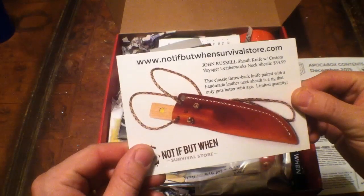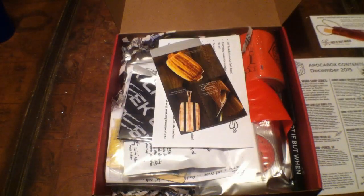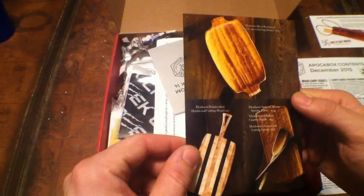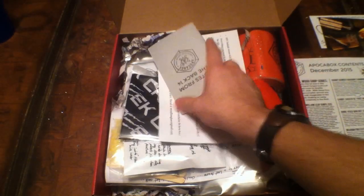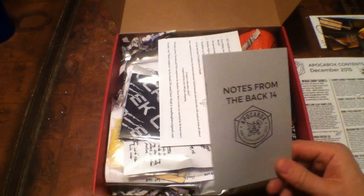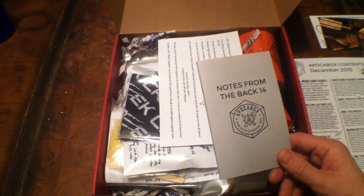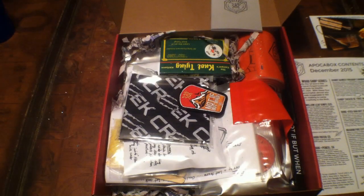There is a sheath. It's a nice looking sheath for a knife. I love that patch that was in the last box. Find some other goodies here. This looks like some hand carved woodworking. Some good looking stuff right there. My wife's grandfather did a lot of wood carving work. Now I imagine this is probably going to be something on the sheet for this month, so I'm going to lay that up to the top for just a second. Do-it-yourself arrow kit. Lots and lots of good stuff found in the box as far as offers go on things.